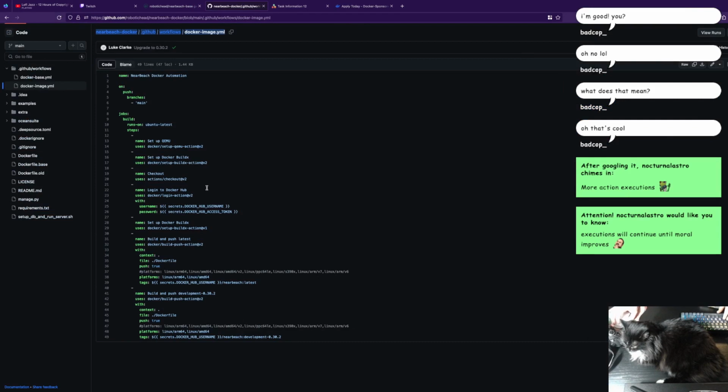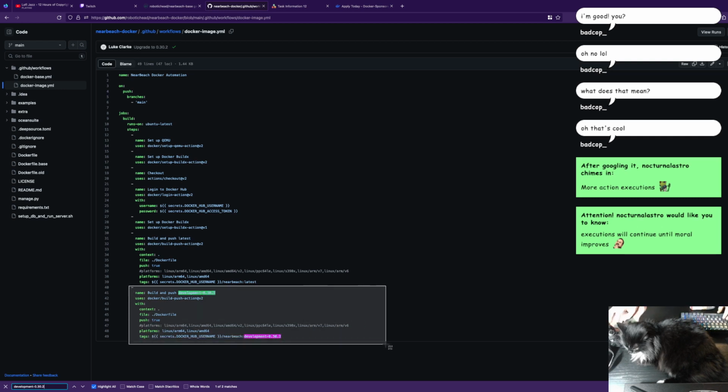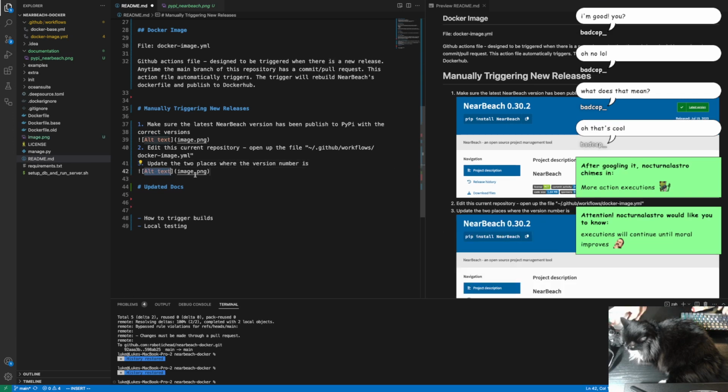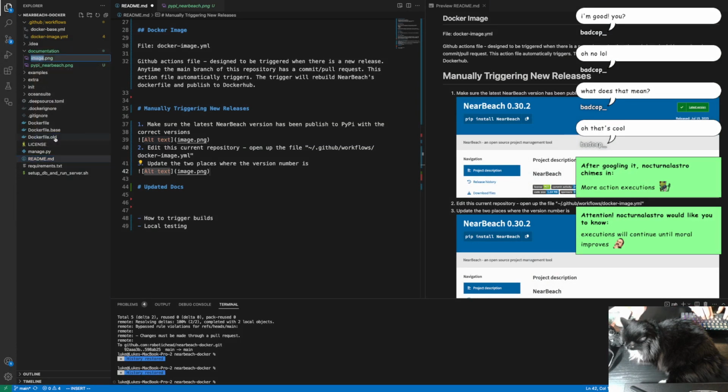Okay, so number 3 is we want to edit this down here. Now, I might just turn that into a GitHub variable, which will be a lot easier. I will make a note in the documentation that that's what I kind of want to do. So what we need to do is 30.2. I'm highlighting them purposely. Okay, update the 2 places where the version number is. So we need to move this image back into documentation, move, and then we need to rename GitHub Actions versions. All right, cool. So that will go in there.